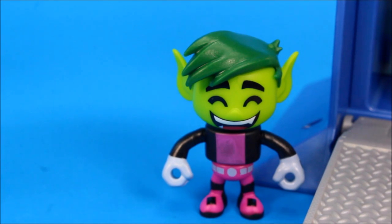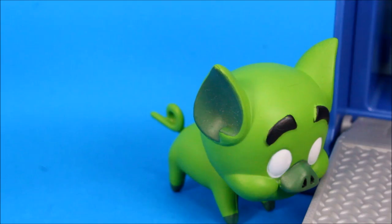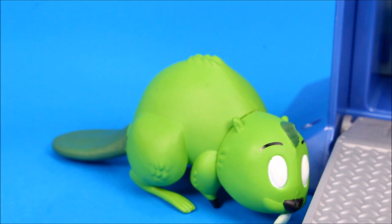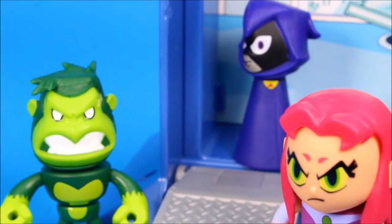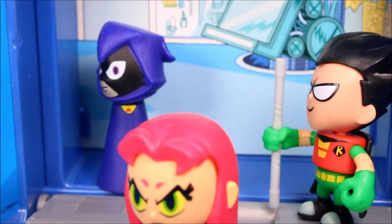Don't worry, guys. I'll wreck his car. Here we go. Oh, no, that's not right. Here we go. Okay, here. One more time. Yeah, now I'm ready. Let me at him. Let me at him. I'll destroy Speedy's car. Hey, Beast Boy? Yeah, he's already gone. Thanks, though.